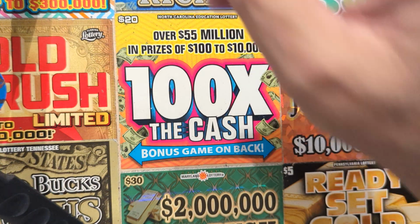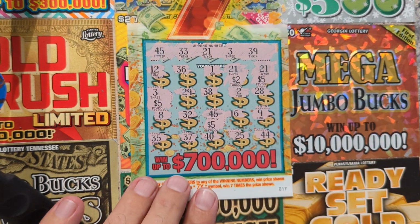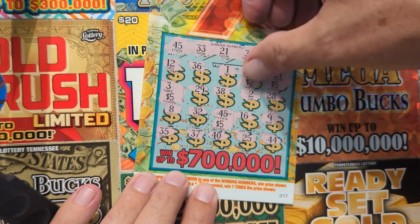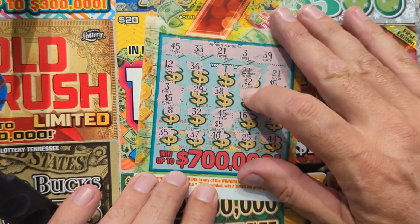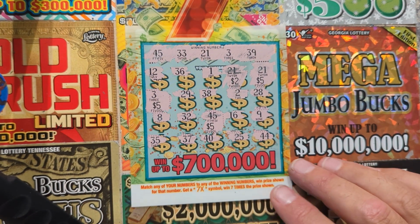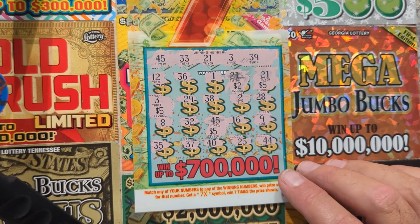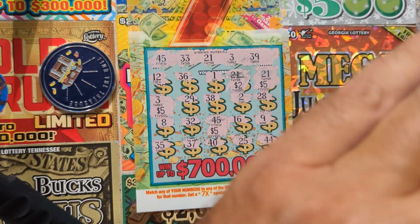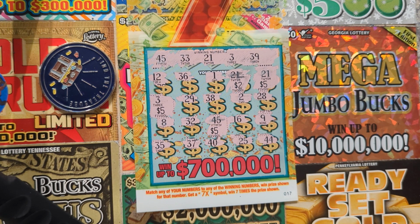But we did get a win here. We had four matches on this ticket here. We had 15 and a $2 match up here. Kind of weird. Anyways, that's what we got. So, got 17 back out of the $40 spent. Not half back, but it's better than nothing.